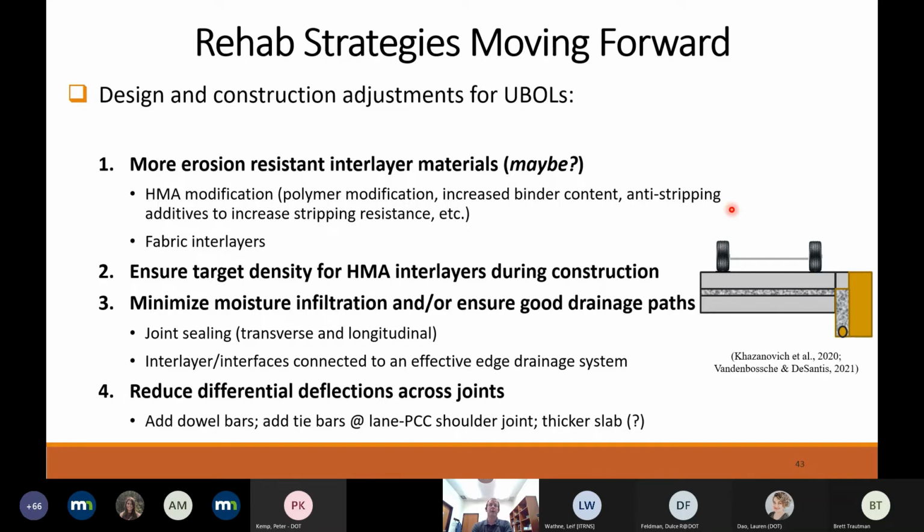Well, the other idea is to minimize moisture infiltration and make sure that if water does get in, it can have some subsurface drainage path out of the driving and passing lane into the shoulder. There are many ways to look at that. I'm not necessarily saying you need to have a permeable interlayer, but at least enough cross slope to get the water out of the shoulder or into the edge drains. Obviously, putting some tie bars across the lane shoulder joint would probably be a nice option in the future to prevent any type of differential movements or settlement that may occur over time.